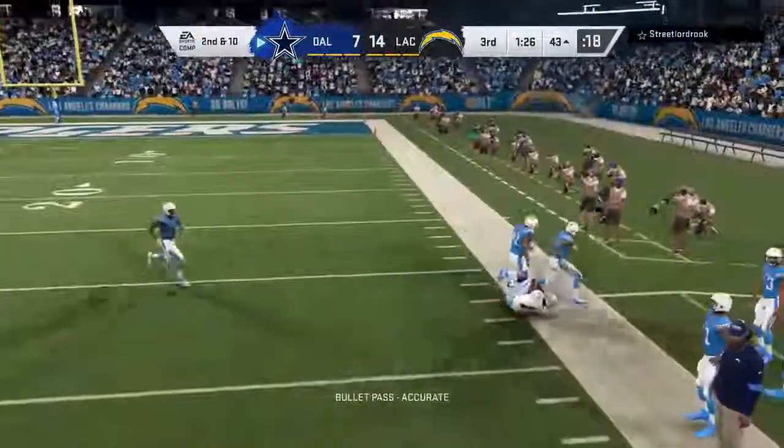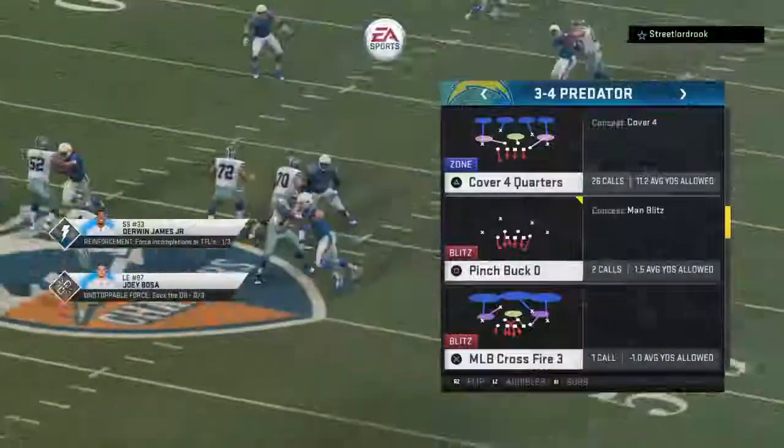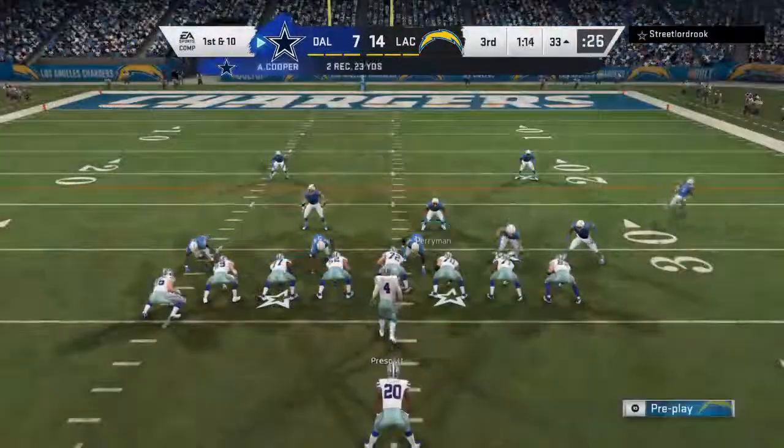They'll try to throw now. Prescott. Wide open, Amari Cooper. And he is out of bounds inside the 35. It's a 1st down on a gain of 10. First down, Cowboys.